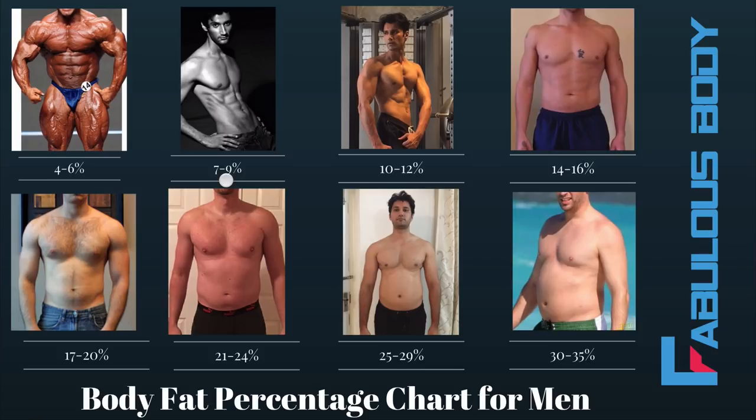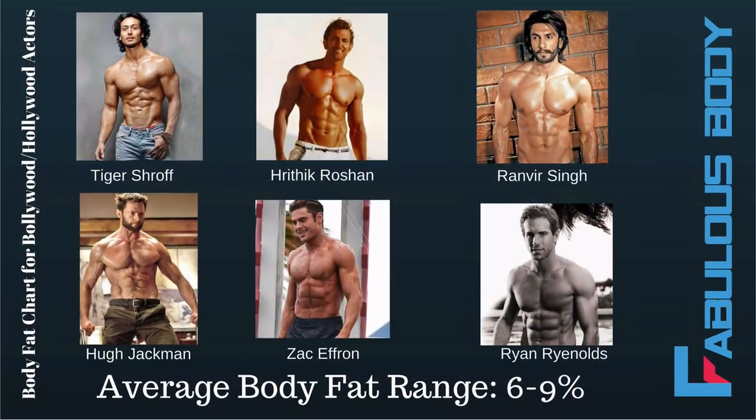Guys, we live in a world where leanness is celebrated. So here are some pictures of your favorite movie actors. Now, please do note that movie cameras also make the actors look 40% bigger. So this is another reason why these actors are super lean. This range of body fat is not sustainable. Most of these actors, when they're not pursuing a movie role that requires them to be in this range, definitely carry more fat otherwise.